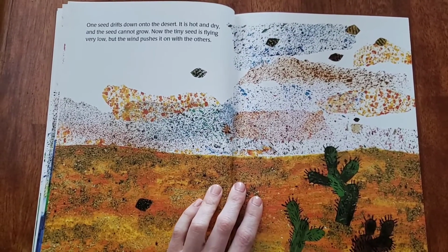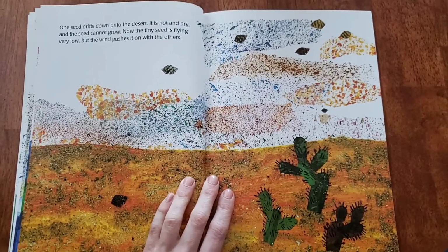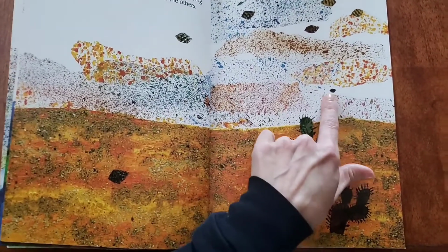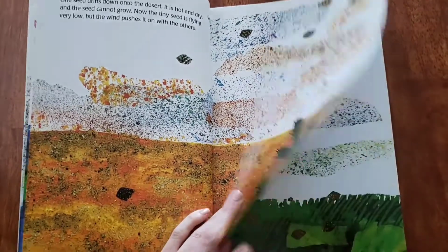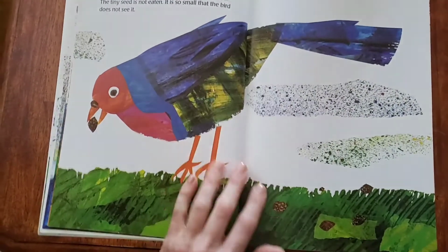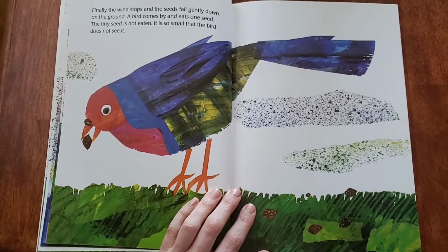One seed drifts down onto the desert. Ooh, it's hot and dry, and the seed cannot grow there. Now the tiny seed is flying very low to the ground, but the wind pushes it on with the others. Finally, the wind stops and the seeds fall gently down on the ground.